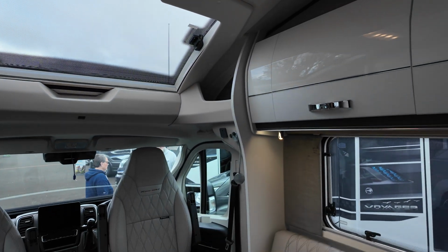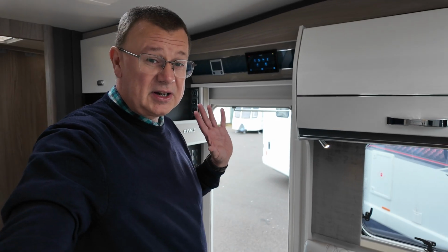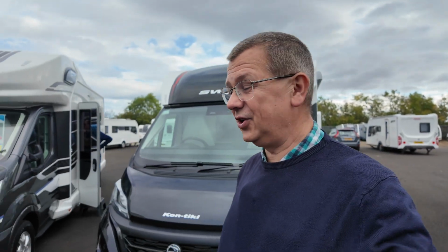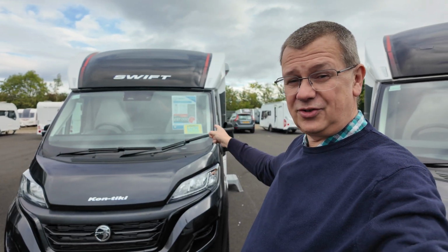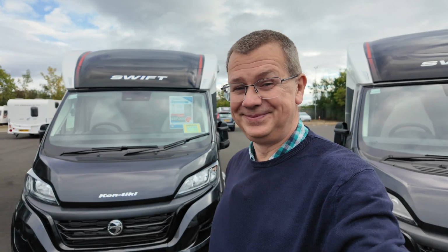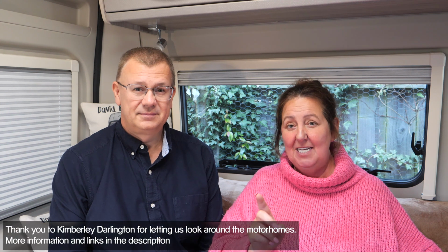Does have a really nice feel to it here. And again, this one is available for immediate delivery. Lovely van, well worth checking out. Can't see this van being here for long. It is beautiful. So that's the Swift Kontiki 794. Beautiful van, and you can get it for under 100 grand at 97,000, which is a saving of £4,890. Isn't that good? Nice van. I like that one. I really like that Kontiki.